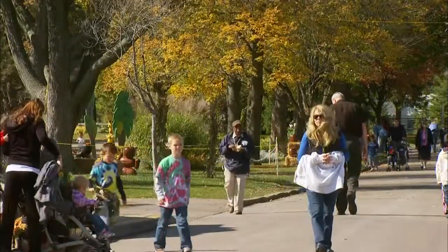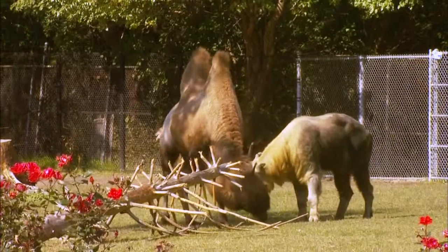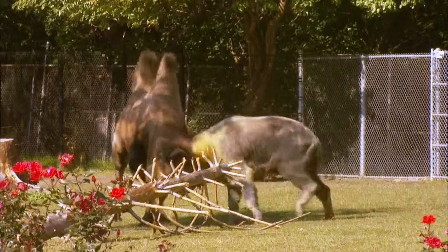And then, of course, in the fall and the spring, this is so beautiful. There are so many gardens here. And the animals tend to be more active when it's cooler. They do. Awesome.